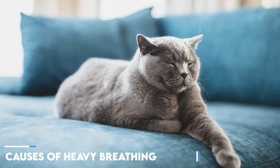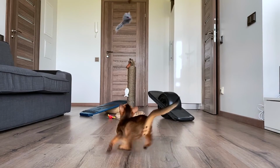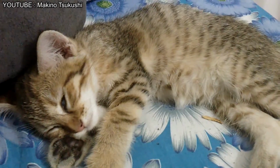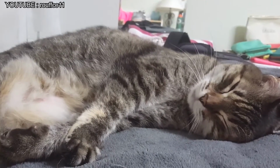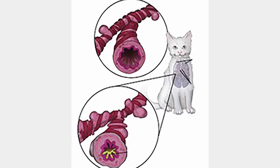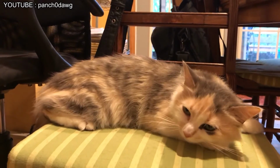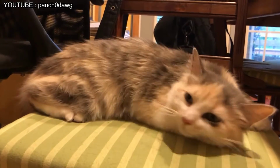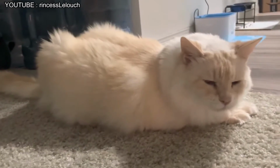Causes of heavy breathing. Sometimes a cat breathing hard is just tired from playing or running around. But other times, it could be a sign that something is wrong with their health. One reason a cat might breathe hard is asthma. Just like people, cats can have asthma too. This means their airways get swollen, and it's hard for them to breathe. They might cough or wheeze, which sounds like a whistle when they breathe.